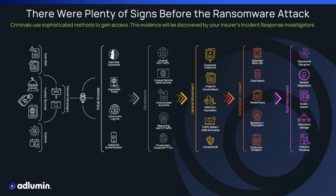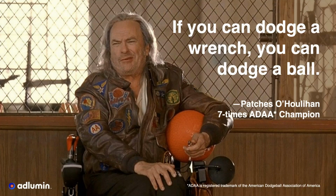And the executive message for this is you are capable of stopping these guys. They are highly sophisticated, but a lot of the tools and techniques they use, they might build beautiful homes, but at the end of the day, they still use hammers and screwdrivers and wrenches. You know how to deal with those. And that's the thing, if you invest properly, you can stop these things. And that's why I say, look, if you can dodge a wrench, you can dodge a ball.